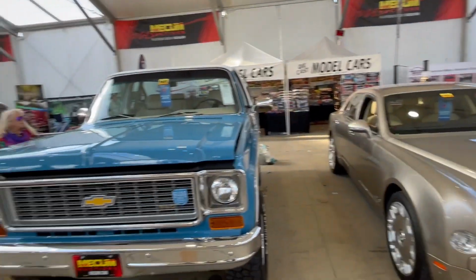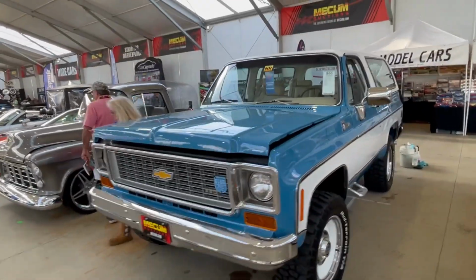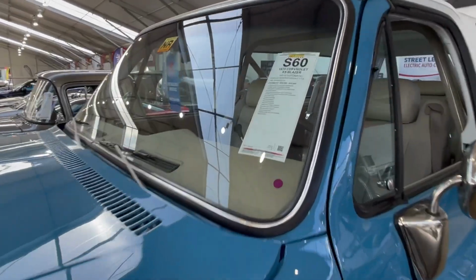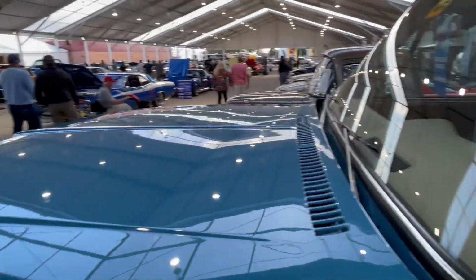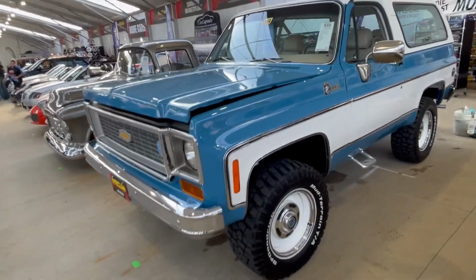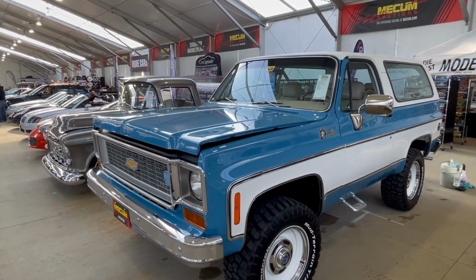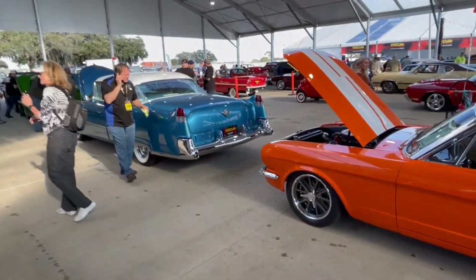Bentley, this Blazer. These Blazers are going for crazy money. This one here is a 74. Look at the estimated price on this thing. Can you imagine? In high school, I bought one of these for $500. It was the 305, I think. It was a 78, 4-speed stick with the heavy-duty transmission and transfer case. $550. It was rusted to death, but still.